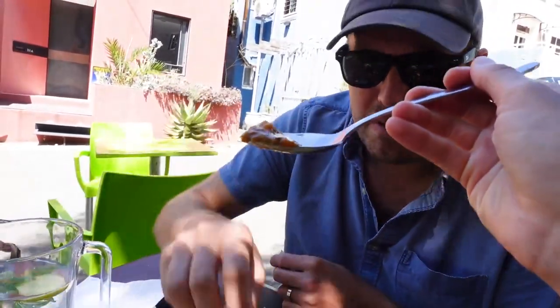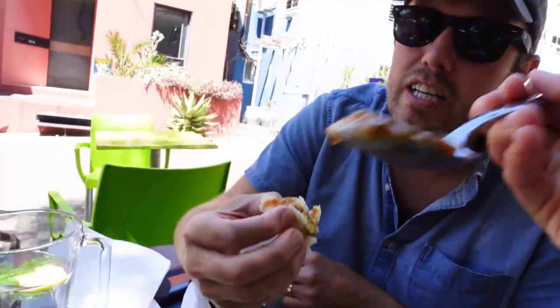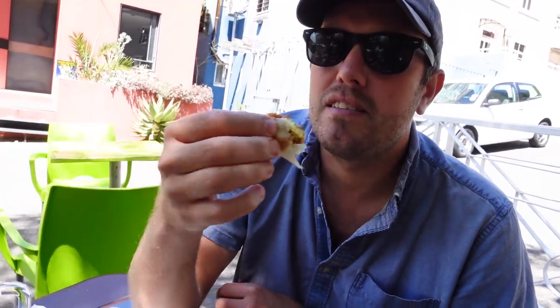Okay. All right, we got the chicken curry, which has some potato in it and some other delicious stuff. Really, really underrated chicken. Super tender. Love the spices. Great flavor. Not too spicy. Just a nice flavor to it.